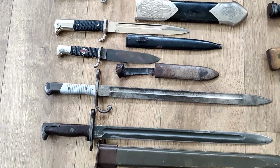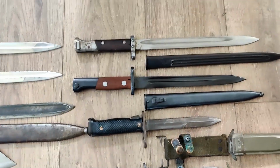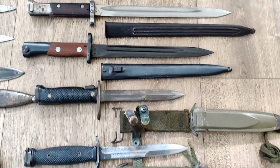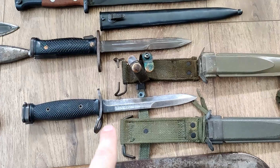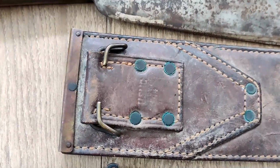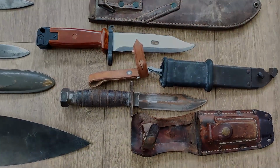I'm going to show you all of these outside of their scabbard, if they have a scabbard, and then we'll look at each one individually here in a second. Marine Corps bolo there, if you're wondering what that big one was.